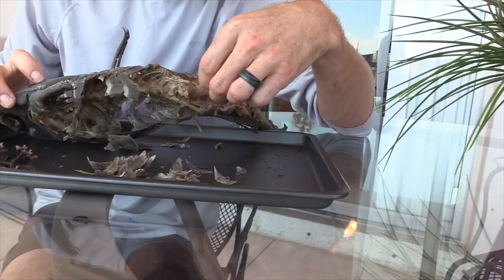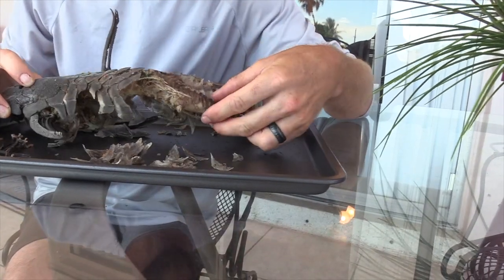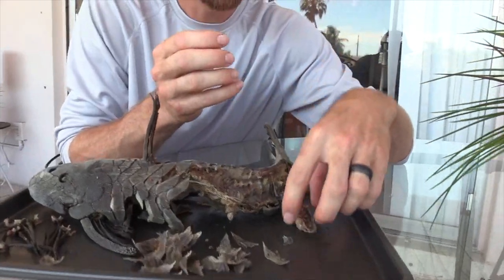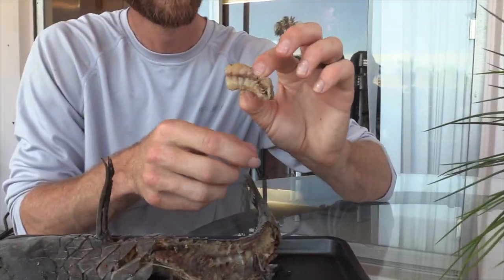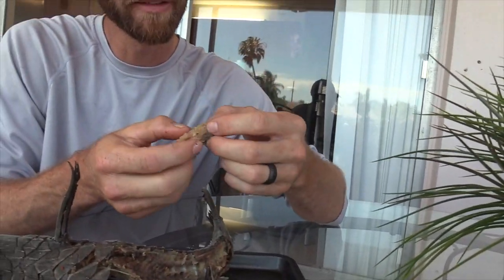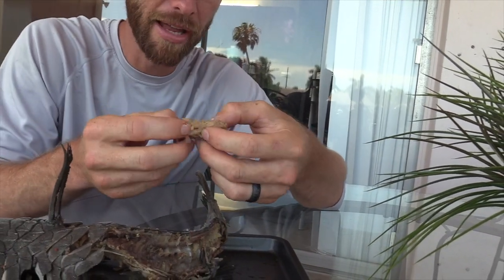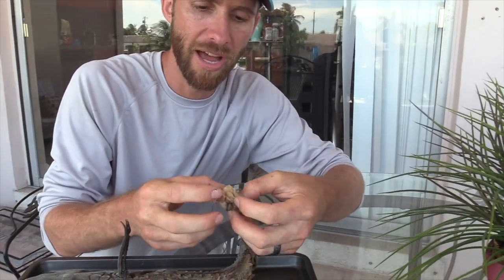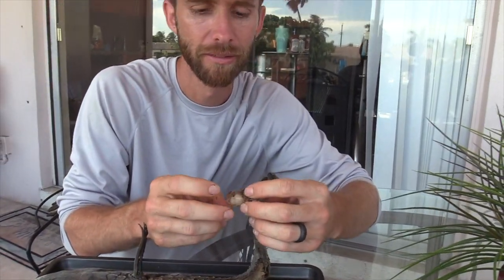Man. I don't know if I boiled it too long. It's not mushy. It's actually pretty firm. There's nothing appealing about this. It's like rubbery fat. That's what it feels like. It feels like the fat, like a big chunk of fat on a steak, but a little bit more rubbery. It does not smell good.